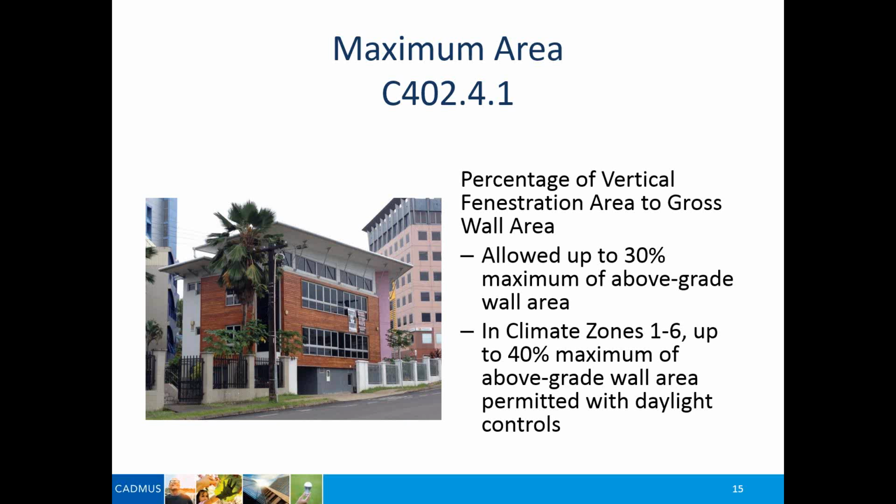So in the 2015 code, this actually dropped to a maximum of 30%, down from 40%. The reason being is that this was an increase in energy efficiency on the buildings.